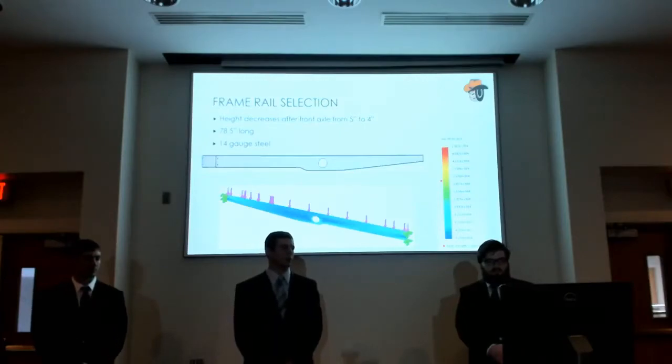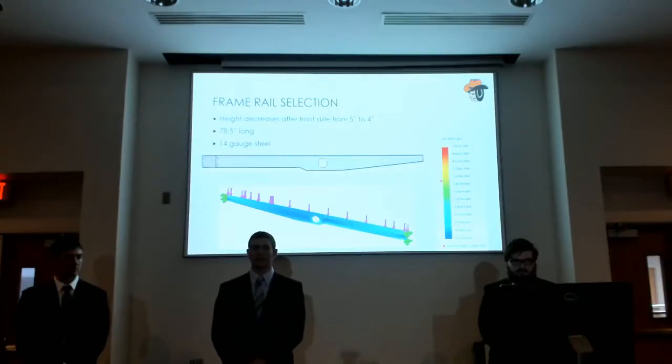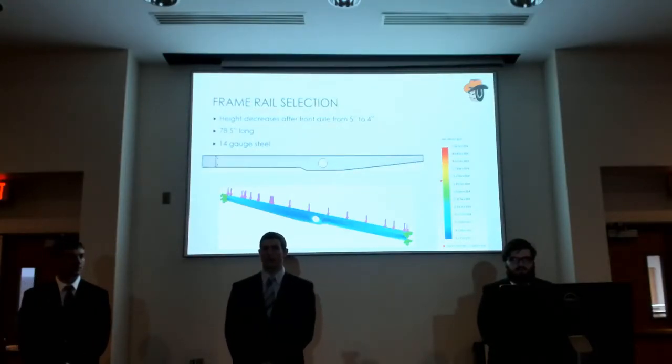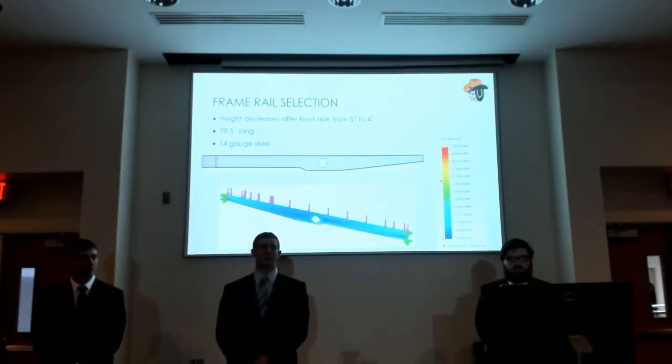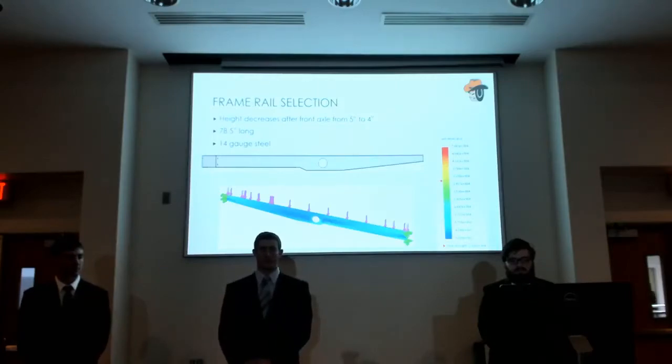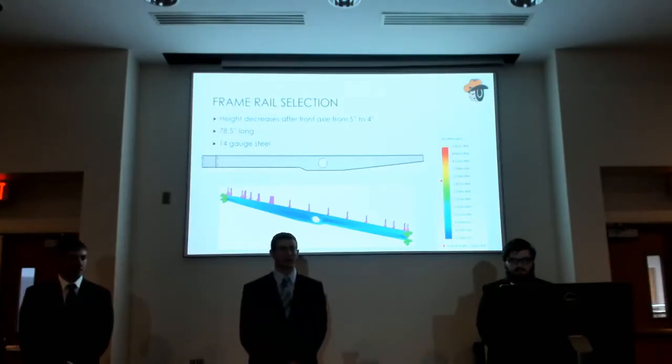A little bit about this frame rail. It is 14 gauge steel. We decided on 14 gauge because last year's frame was just 14 gauge and it ended up cracking, but it didn't have support structures. So this year's frame, we decided we could go with 14 gauge again and avoid the cracking by putting in more support structures.